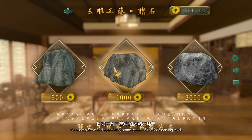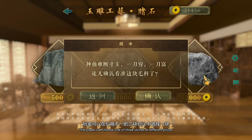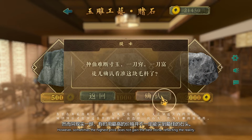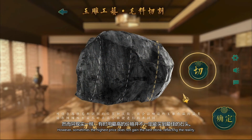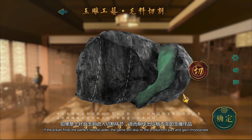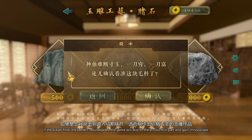For example, we add a gambling stone system in the jade carving level. The player can choose one of 3 stones at different prices. However, sometimes the highest price does not gain the best stone, reflecting reality. If the player finds a perfect natural jade, the game will skip to the production part and gain crystal praise.